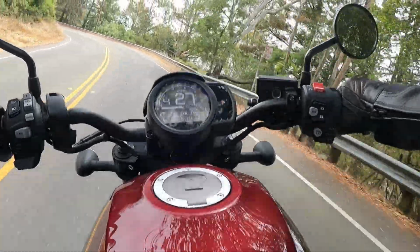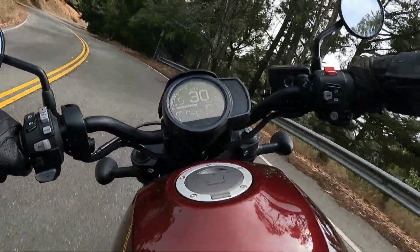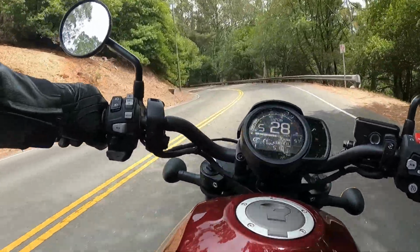The seat could be more comfortable. The stock saddle is good for about an hour and a half before butt fatigue makes you want to get off the motorcycle. Don't plan long trips. I last about 50 miles.